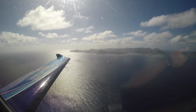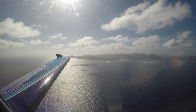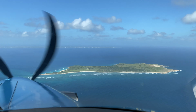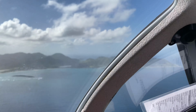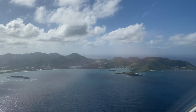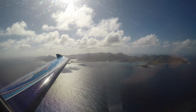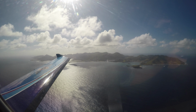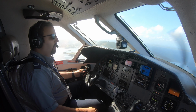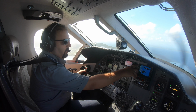You can see St. Martin on the left side, Gorges Island, and Tintamarre is just coming up ahead. That is Tintamarre. That is St. Martin. And we're currently passing overhead Tintamarre now. And Grand Case, good speed, correction, X-ray Yankee is over Tintamarre. Copy, sir. So long, sir, see ya. Alright, over to Lloyd.